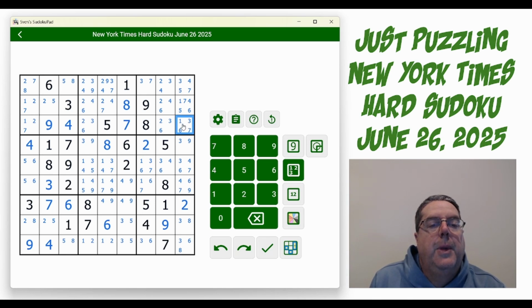7 can't be in this row, and the reason for the 7 is that there. So 1, 2, 2, 3, 6, 2, 3, 6, 1, 3, 6. So that's right. What does that do to the 7? The 7 can be there, there, or there. The 7 can be there and there.